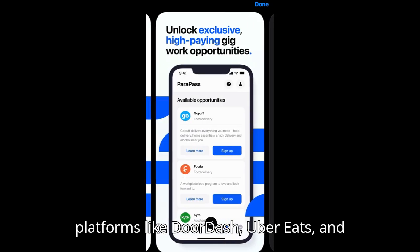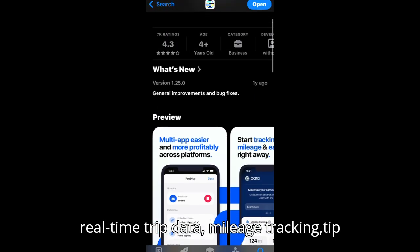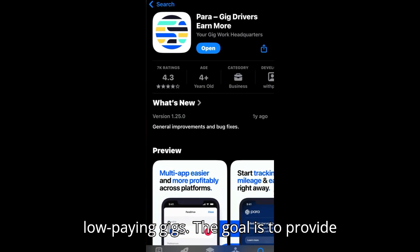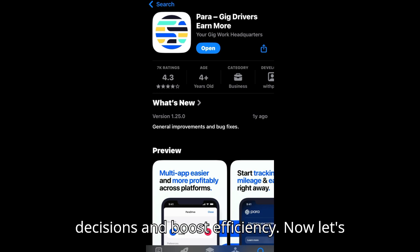platforms like DoorDash, Uber Eats, and Grubhub. It offers key features such as real-time trip data, mileage tracking, tip estimates, and auto-decline options for low-paying gigs. The goal is to provide more control and transparency to gig drivers, helping them make better decisions and boost efficiency.